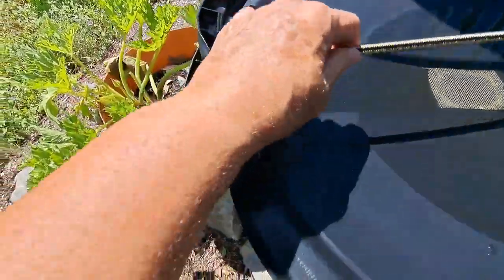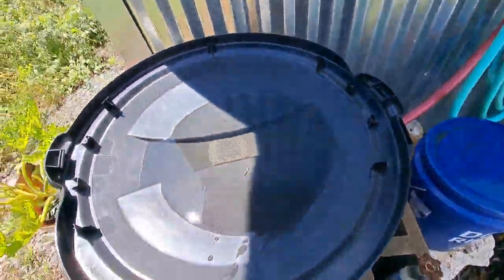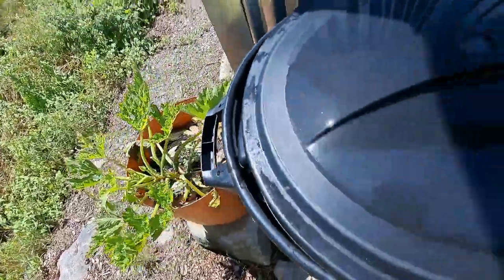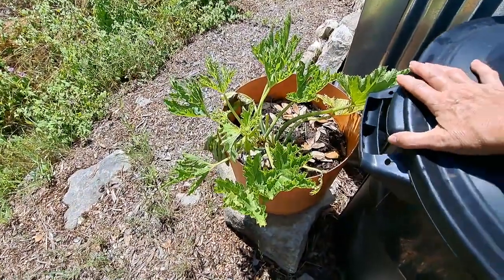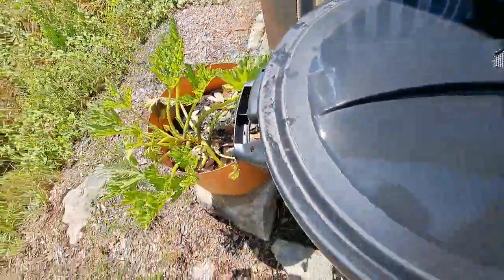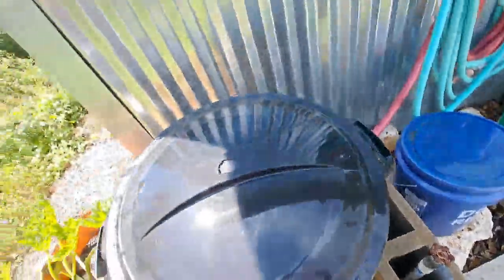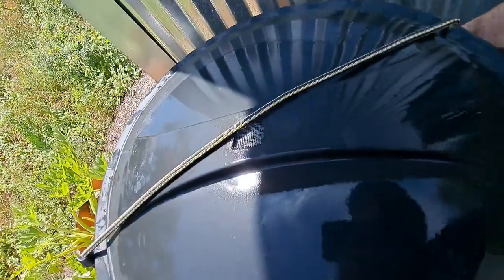Well, I can't get this thing. There. Look at that. Full to the top. It did what it was supposed to do. It caught that rain last night, or for the last couple of nights. Get it on there, right? Put this back on there because I'll need it the next time I have to flip it over again.